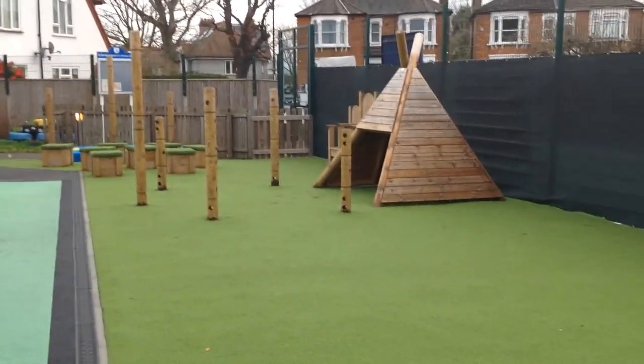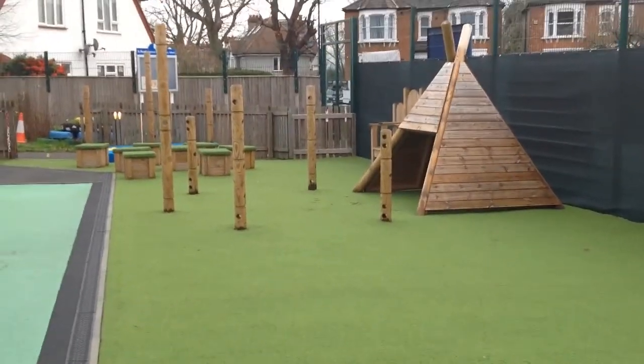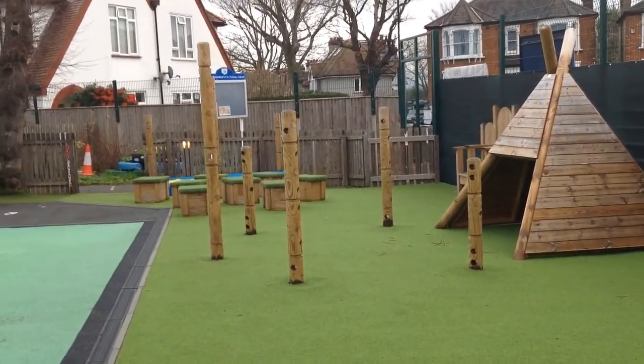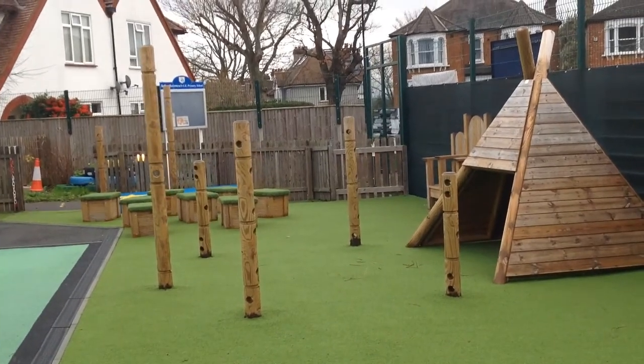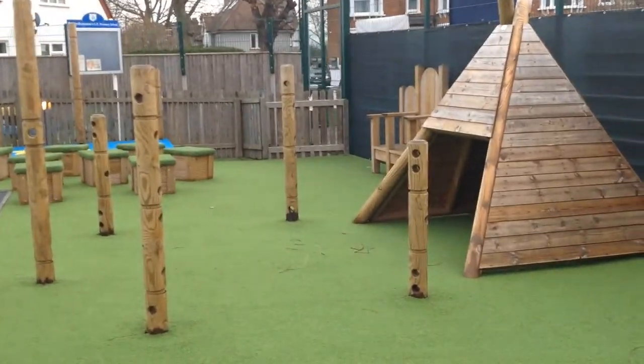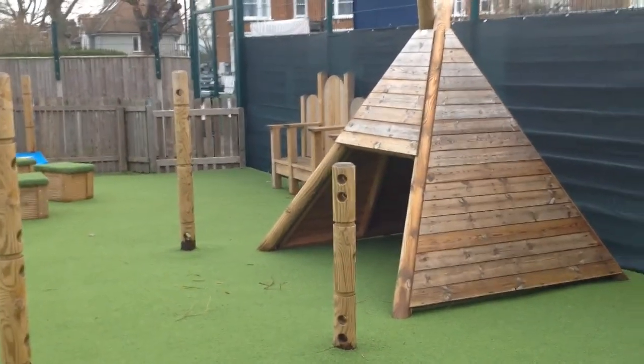Down this end of the playground we have some den building poles, and if you'd been able to come and see the school when the children were in, you'd have seen that they'd have ropes and pulleys and material connecting these poles to build dens and hideouts, connecting them with our wooden structure here, the wooden tent.